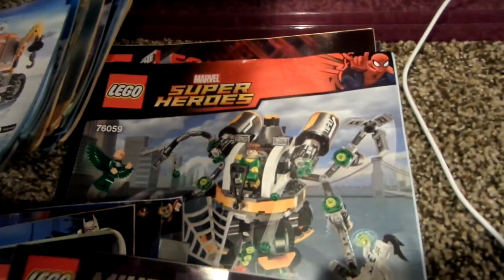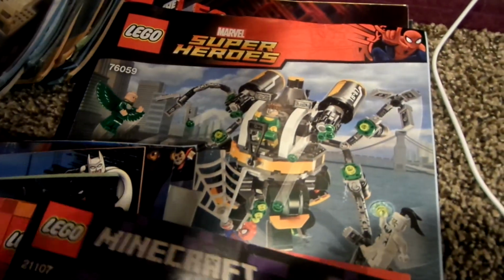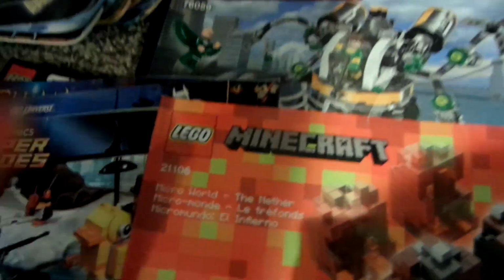Just some more Minecraft sets. This is the End. These are the micro builds, by the way. Micro World. That's why it says Micro World right there. There's the End number one. There is the Nether, the Nether number two. Nether number one. These don't have any minifigs in them, by the way.